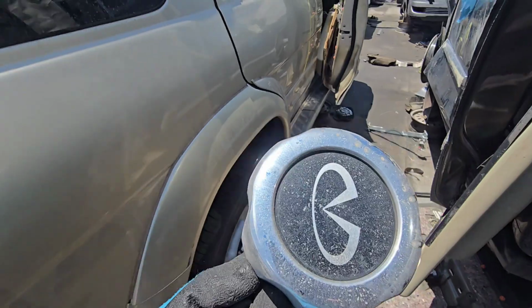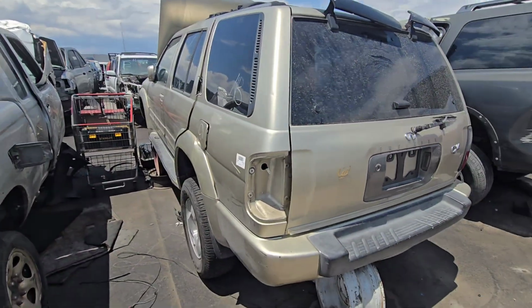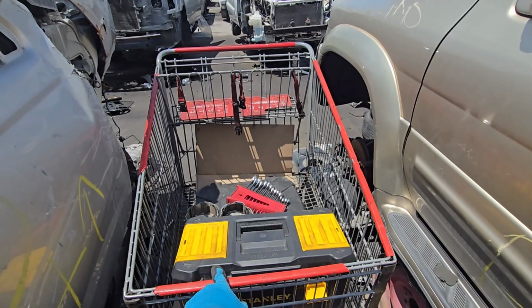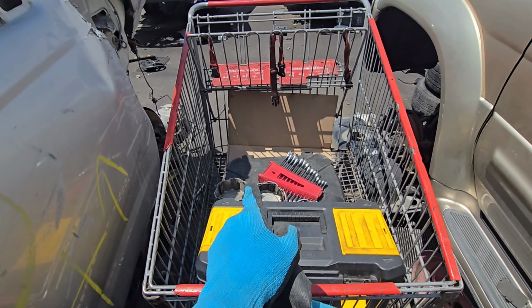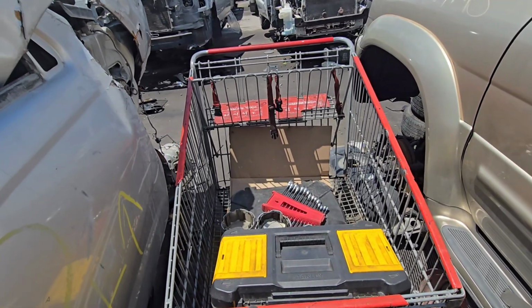Yep, seek and ye shall find. Here's another wheel center cap for us. And that's what I remembered from looking at the stock photos. This guy had 3 out of the 4, so we're winning. There's a few more Infiniti QX4s in the yard, so I should be able to source at least 1 more wheel center cap to make it a full set. And who knows, I might even go for the more and take everything.